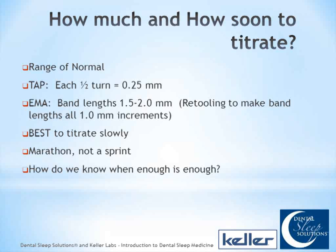So I think Rich and I are both more on the conservative side, and I like what you put in the slide here, Rich. It's a marathon, not a sprint. I'd rather be conservative and not have these side effects. All along coaching the patient, saying, we'll get there, let's just take our time. That's kind of my protocol on it.